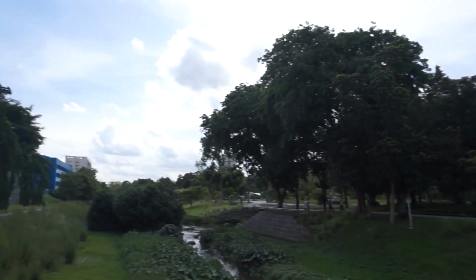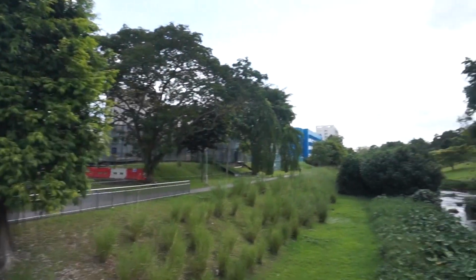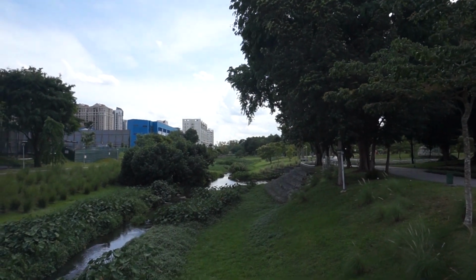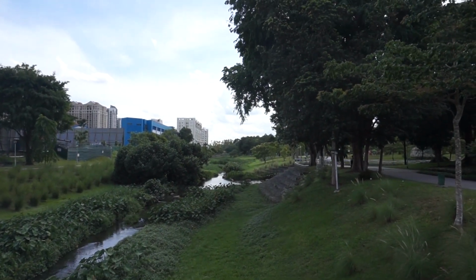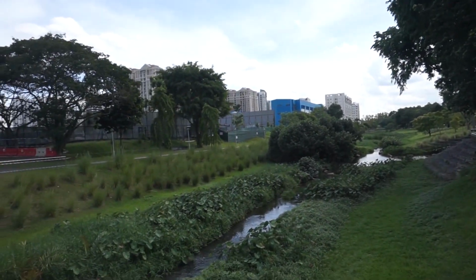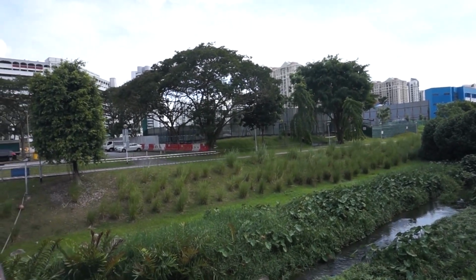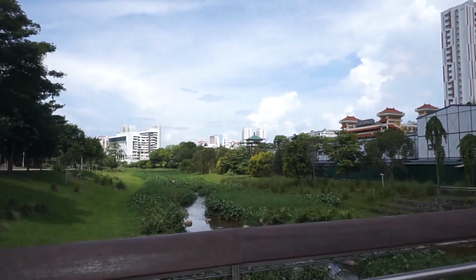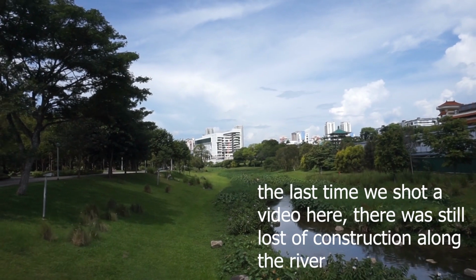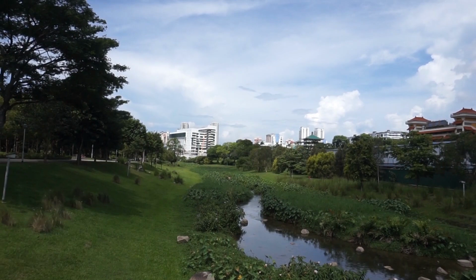And as I was walking, one thing I noticed is that I cannot continue walking along the pathway that I planned because there is construction going on. So I have to cut back into the park. But it was interesting what I could see. And over there you can see a lot of interesting construction going on. I thought by now the construction has been done, but it's still going on. Anyway, let's just continue walking along the river.